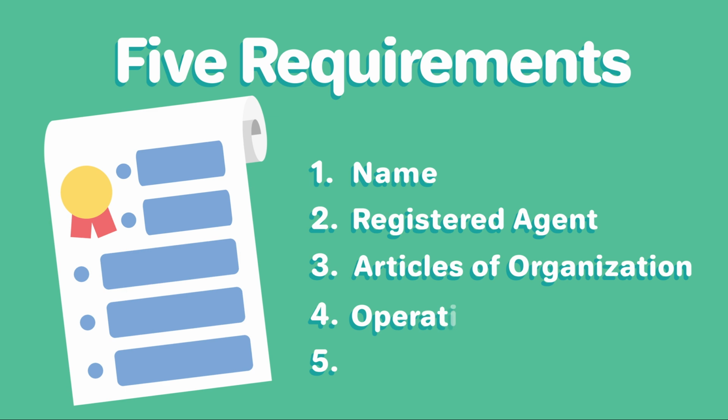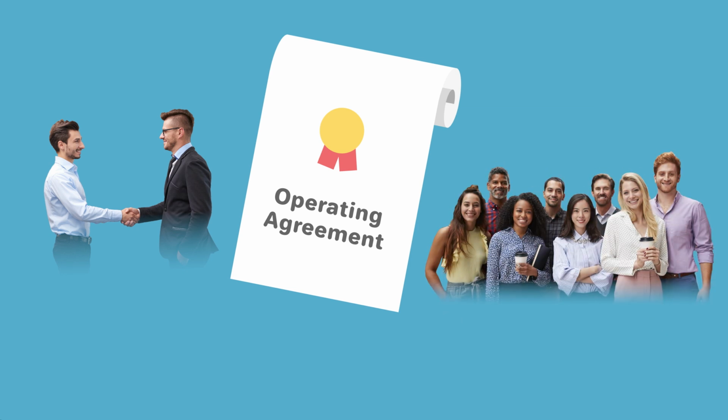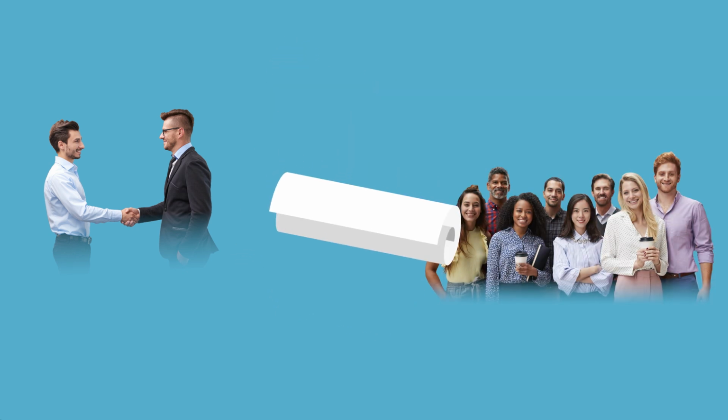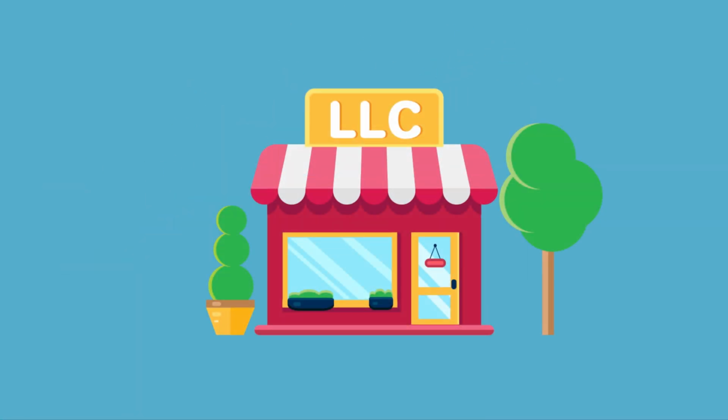4. Create an operating agreement. Although not every state requires it, you should always create an operating agreement to establish ownership terms and member roles for your LLC. This foundational document is the core of your LLC and will help you maintain your organization, as well as further establish your LLC as a separate legal entity.